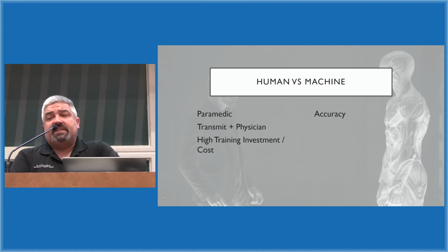Now, on the machine side, the main downside is the accuracy. These algorithms have a wide range of accuracy from pretty good to not so good, but the upside is that they are free. It is included in the equipment you're already purchasing. It costs nothing to use it.